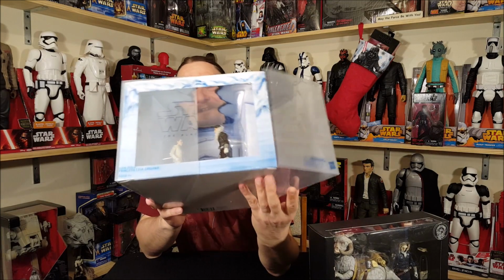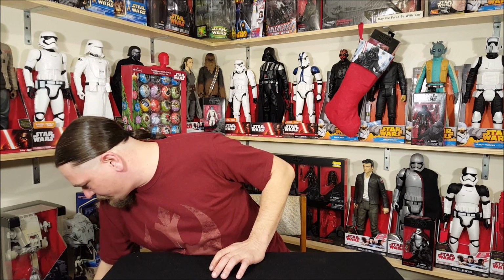But just so you know, when I unbox both of these, I'll do a comparison showing what the expensive one looks like and what the older version looks like. It's the same character and the same outfit. They just did two different versions of it, and it should be interesting to do a comparison on that. So even I'm looking forward to that. So, all right, and moving along here.